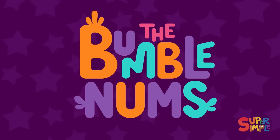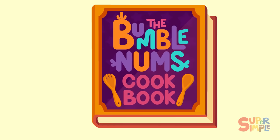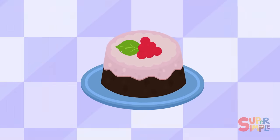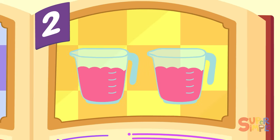The Bumble Nums. Today, the Bumble Nums are going to make Erupting Raspberry Lava Cake. But what's the secret ingredient? 2 cups of raspberry jam.